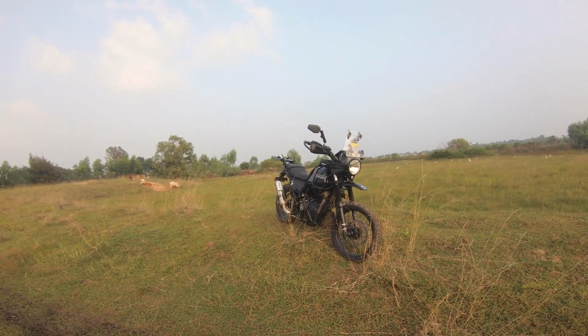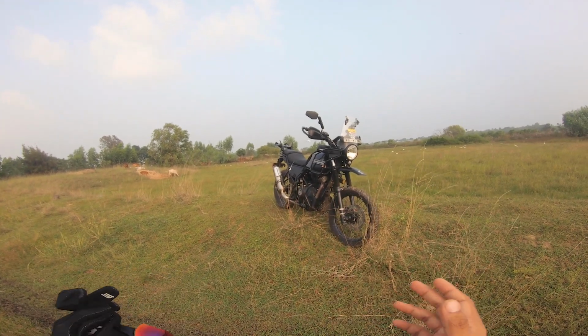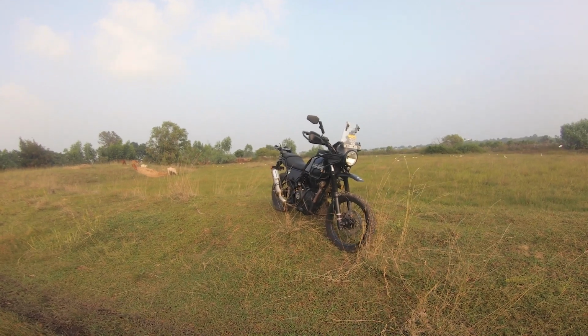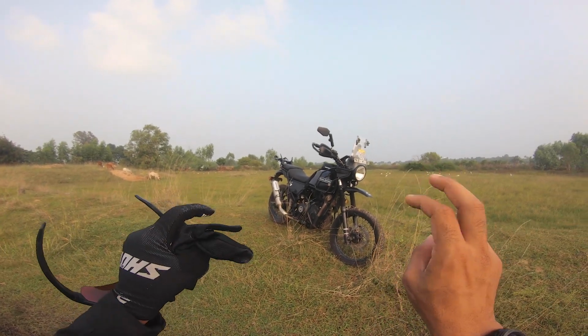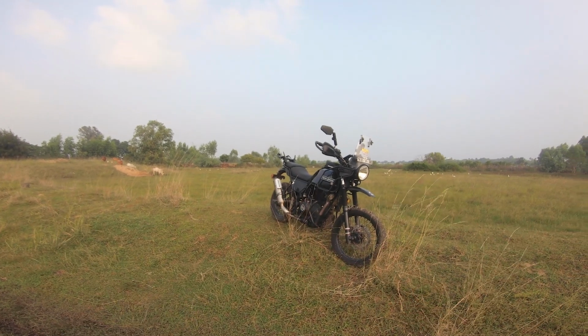Something gets messed up in the electronic system, the throttle. That's the only point of engagement with the machine. Otherwise, the machine is a sitting duck. It's nothing for you if it doesn't work. Too much of electronics is definitely not off-road per se. Off-road recommended.